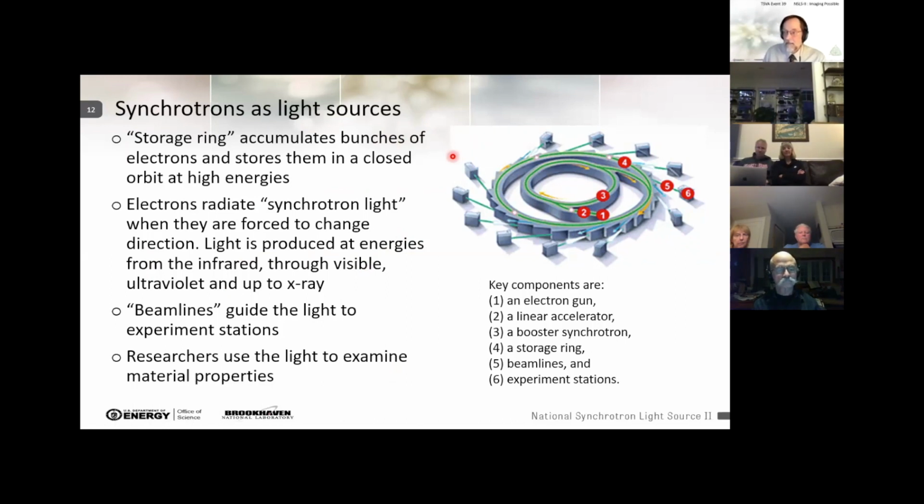And the interesting thing is that when those electrons are forced to change direction, it's just like an antenna. They radiate and they make light, which you can use. And then we have these beam lines, which actually can modify the characteristics of the light when they come up, select parts of it or try and focus it. And then there are researchers who actually use that light to try and examine material properties.